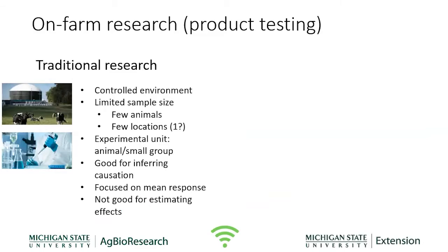And the final thing I want to talk about is this idea of using precision livestock farming data sets for research, for testing products on farm. As many of you know, we traditional researchers are used to working with a controlled environment, whether that is a laboratory or maybe an experimental farm. We usually have a very limited sample size in terms of animals, a very limited number of locations. Maybe it's just one farm, maybe it's only a few experimental farms, a small network of experimental farms.